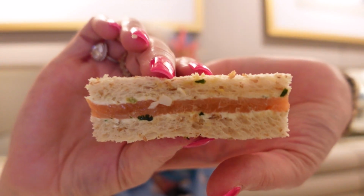Alas, we've come to our last sandwich. It is smoked salmon with chive cream cheese on granary bread. It looks lovely. There's definitely a double layer of smoked salmon, so it's beautiful. This is one of the best smoked salmon sandwiches I've ever had here in London. Definitely double layer, so you really taste the beautiful smokiness of the smoked salmon.